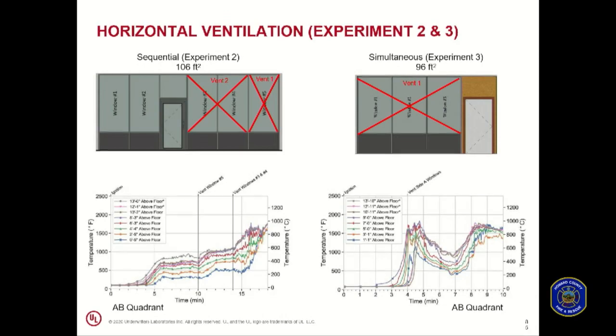Now we do experiments 2 and 3. We're starting to look at varying options of horizontal ventilation. So we get there, all right, what happens if we sequentially take vents? So let's take one of those window panels, then we'll take 2, then we'll take 3, versus going up and taking them all at the same time.